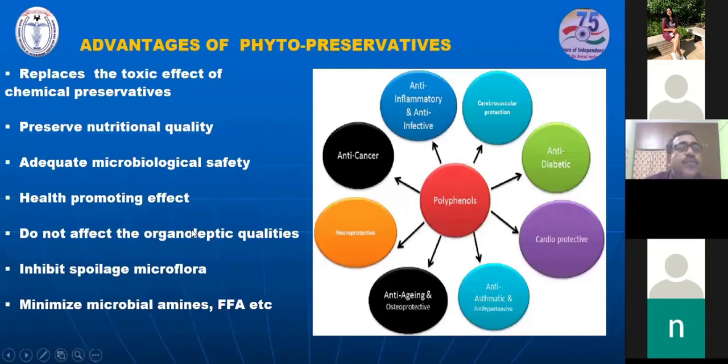Now, the advantages of phytopreservatives. This is of course known by many people. In addition to preventing microbial growth, they prevent oxidation, and they can replace chemical preservatives, giving microbiological safety and additional health promoting effects. Sometimes they may affect the organoleptic qualities, which we need to ascertain. Many of the herbs and spices can even improve the flavor also. They prevent the spoilage microbes, and sometimes can minimize the formation of microbial amines or free fatty acids that affect the flavor of the food.